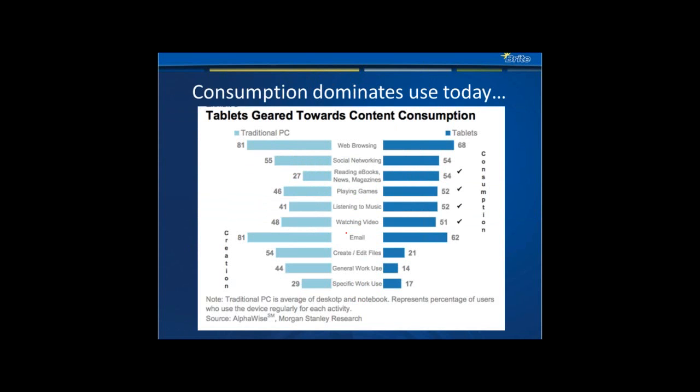When we look at how tablets are being used compared to the traditional PC, when the iPad first came out, everyone said it would kill the traditional PC. And what's been seen is that it's not necessarily killing the sale of traditional PCs, but more so complementing them. People are using them in a lot of the same manner as traditional PCs. If you look at it, maybe they're doing a little bit more browsing on the tablet PC in this first line.